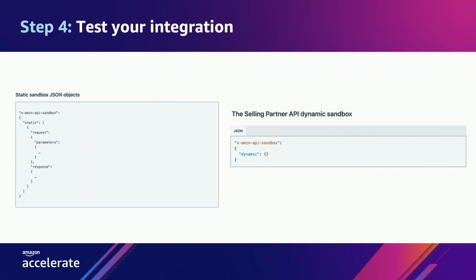First, we provide something which is called a static sandbox, which uses pattern matching to return static and mocked responses. And second is a dynamic sandbox, which routes the request to a sandbox backend that can return realistic responses based on the request parameters. One key thing to keep in mind is that the sandbox environments are for testing and not for scalability testing. What that means is that you cannot go against these endpoints and do performance testing to ensure that your application will hold for the holiday rush.